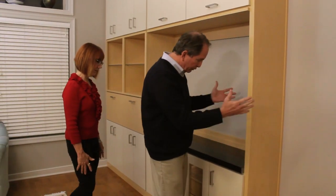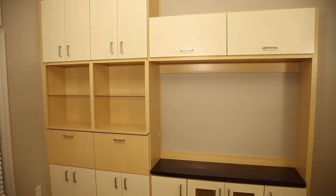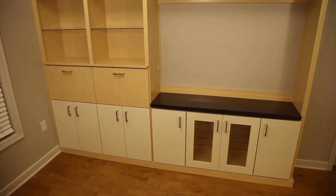The color is perfect for the room. And it's a two-tone. I love these two colors together. It's a very subtle, complementary pair of colors, and the black top makes it pop.